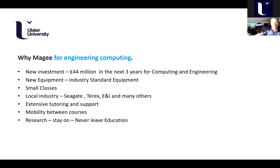If you never want to leave education, we have the ability for you to stay and the ability for you to work with us in research development. Maybe that might be in Sidra. It might be in our cognitive analytics laboratory.